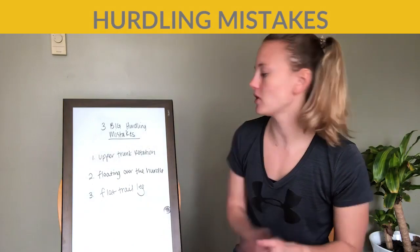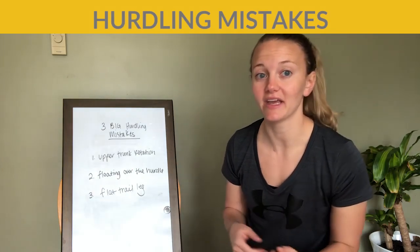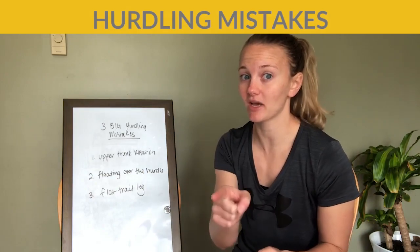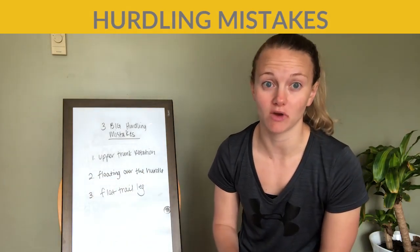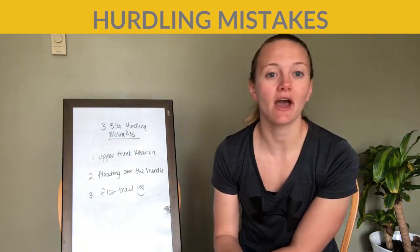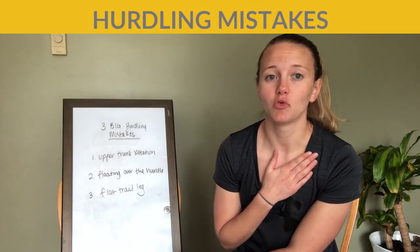And then coming off the hurdle a lot of times, which kind of goes into my second one as well, you'll get a lot of trunk rotation there too. And then again, I'm rotating this way, my energy is going that way, but the finish line is this way. I'm losing energy, losing speed because it's going the wrong direction. That's one of the biggest things I look at when I do technique analysis: looking at their upper trunk and which way it's going.